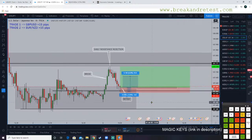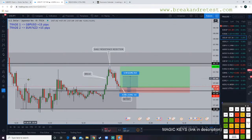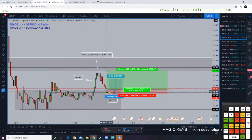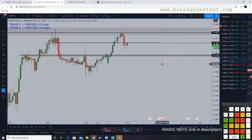Okay, UJ is starting to move a bit. We'll see where it's gonna go. Thoughts on GJ buy potential? I think the ideal entry on UJ is this entry that I've done here. Maybe it could have been lower, but at that time I didn't want to take UJ. I was busy in different pairs.